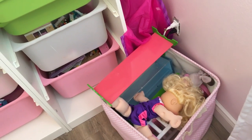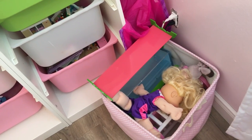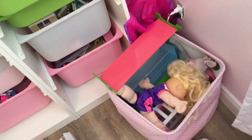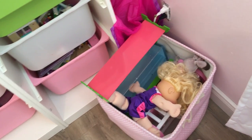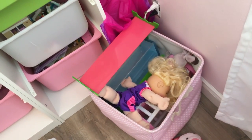It's a lot of visual clutter at this point, so I don't know if I'm going to put, like, a couple pillows on top to just make it look a little prettier or what, because she doesn't really play with a lot of that stuff anymore. It costs a lot of money, and we've got it for now, and sometimes she does play with it, but it's not what she's playing with right now. So again, that's just for now. We'll see what we end up doing with it.